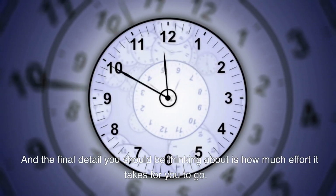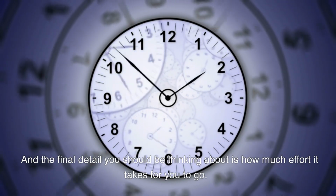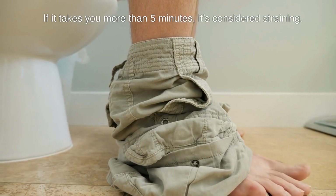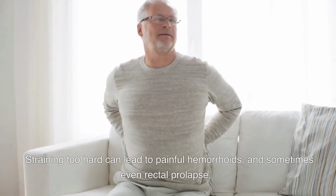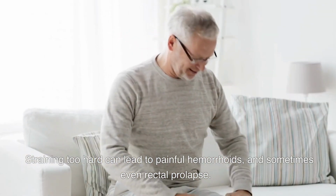And the final detail you should be thinking about is how much effort it takes for you to go. If it takes you more than 5 minutes, it's considered straining. If you're having to hold your breath and push hard, that's a problem. Straining too hard can lead to painful hemorrhoids and sometimes even rectal prolapse.